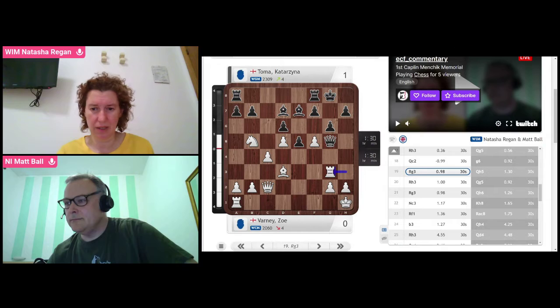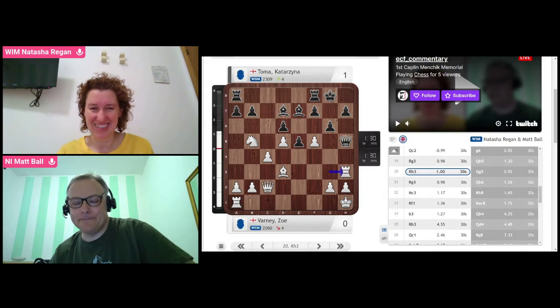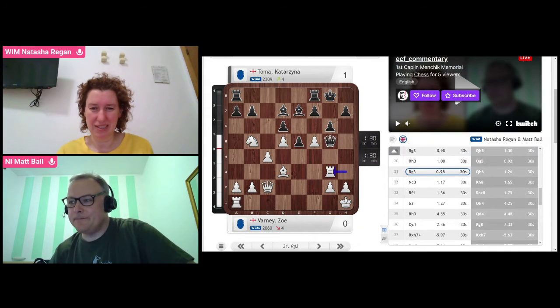Sorry, rook g3. And so Zoe puts her rook on the g file. And that then means this f pawn is not now pinned by the bishop lining up against it. Queen h5. So we get a bit more. Okay, and Zoe repeats. So Zoe repeats, and actually Kata, the higher rated player, deviates to avoid a repetition at this point.